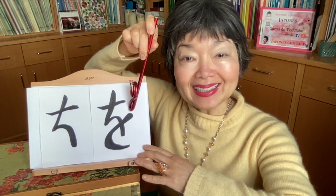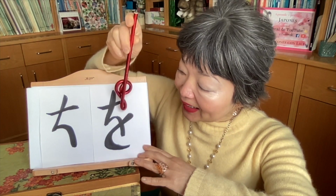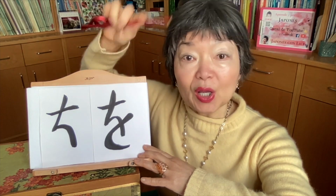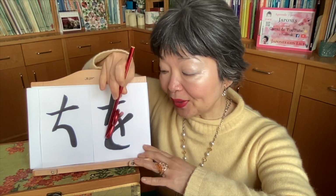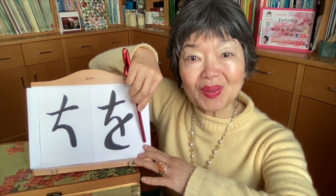And the third, the last stroke is this one. From here, a circle line like this. It's quite difficult to write beautifully, but please practice. This line is a little bit higher than here, right? And this is more outside than here. You go to your left, make a small circle, and finish here. This is not too long. The longest line is this one, okay?